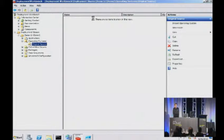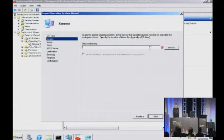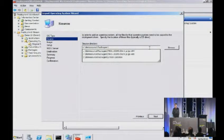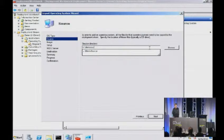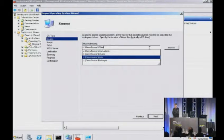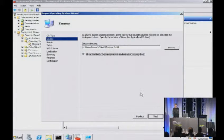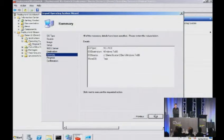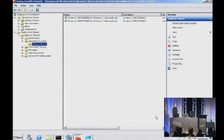And as part of that import process, we know various details about what was in that WIM. Then repeat the same thing for x86. Oops, missed. And we'll do the same thing with that one. So that becomes the starting point.